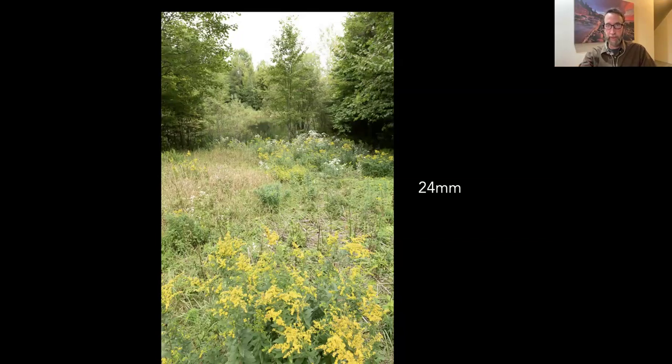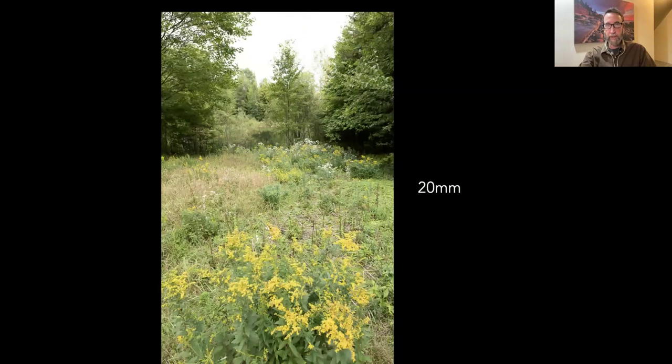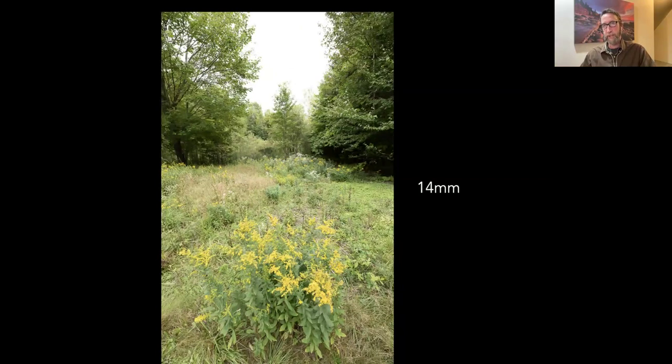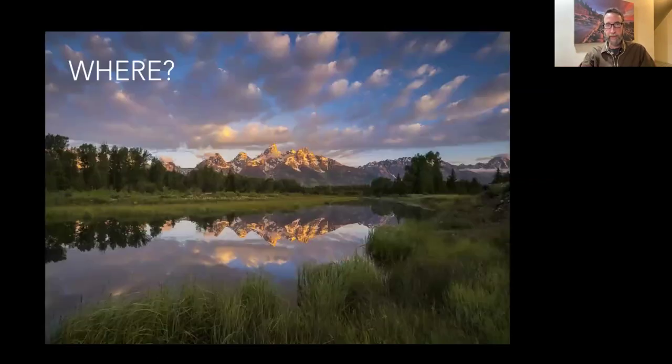Trees are starting to appear much, much smaller: 20 millimeters, 16 millimeters, and then finally at 14 millimeters. It's a much different scene than the first several photographs. And so how do we go about using this lens to really make captivating images?